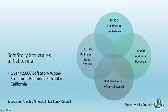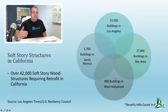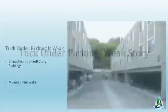This little histogram here gives you an idea of what's going on. There's a projected 800 buildings in West Hollywood. They just passed the ordinance. They're just kind of getting started with that whole thing. In the city of LA, there's 13,500. That's a rough number. Santa Monica is about 1,700. And in the Bay Area, up in San Francisco, it's 27,000. Actually, the number is even a little bit bigger than that because there are several neighboring cities that are adopting the ordinance right now. So combined, it's 42,000 buildings, a lot of buildings, a lot of money, easily $100 billion.